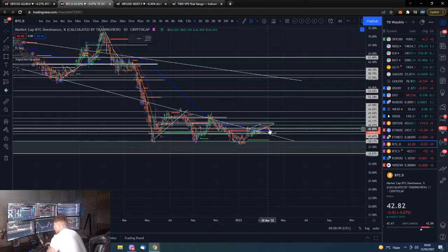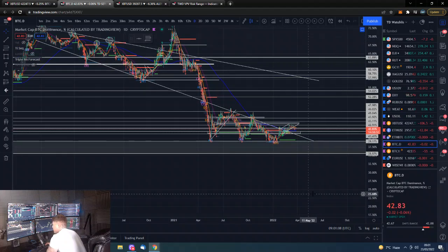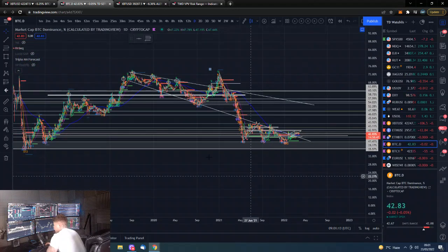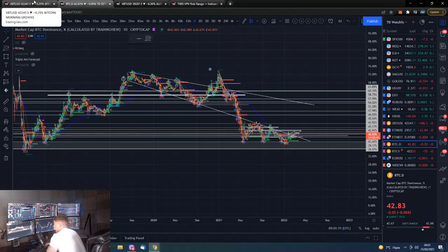So if we get a pullback down, if we get a move down here, we are going to see some absolutely fabulous gains in altcoins, because that will also have to come off the back of a pretty high Bitcoin price. If the altcoin dominance is going to go up against an even higher Bitcoin price than what we are now, then there's going to be astronomical gains. It is going to be life-changing, wife-changing wealth. But yeah, there we go.